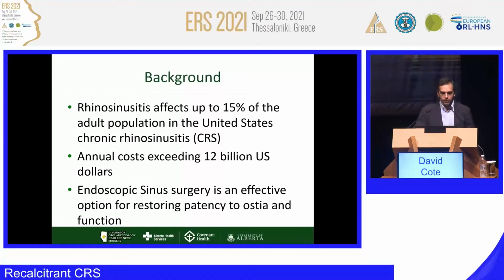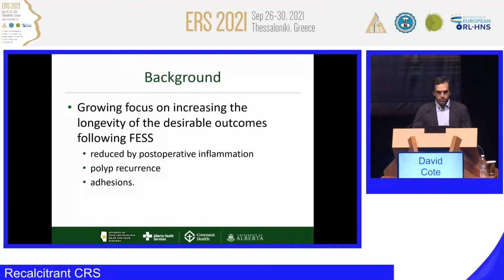So just as a background, of course, everyone knows that rhinosinusitis is a huge problem. It affects up to 15% of the adult population in North America. Annual costs exceeding $12 billion annually, and endoscopic sinus surgery has been proven to be an effective and safe option for restoring patency to ostia and function. There's growing focus on increasing the longevity of these desirable outcomes, which of course is the topic of this session today, following endoscopic sinus surgery, specifically aiming at reducing that postoperative inflammation, polyp recurrence, and adhesions.